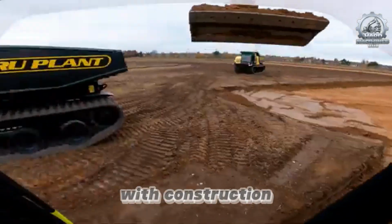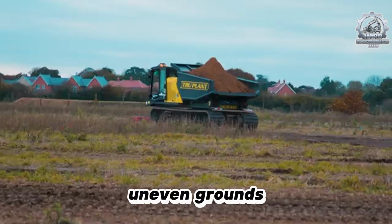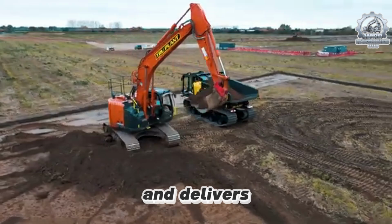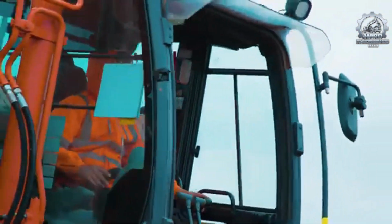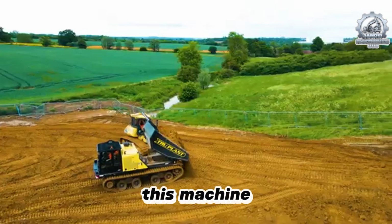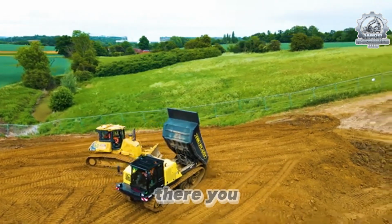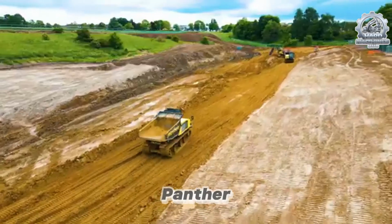Let's start with construction. Imagine tight spaces and uneven grounds, no problem. The Panther tackles tough jobs and delivers heavy loads with ease. And it doesn't stop there. From pipeline installation to power line maintenance and even forestry work, this machine is a versatile champion for all challenging tasks. There you have it, the off-road champion, the Prinoth Panther.